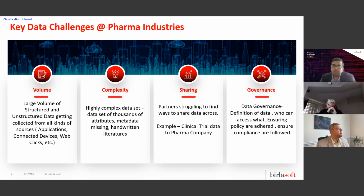And then comes the problem of data sharing. Of course, everybody is collecting this data. Different partners use clinical trials and generate this data, and there is a lot of PI information available in that, which cannot be shared across as public information. So there's a huge struggle in how these companies share this information across the board, and how they best create a mechanism where it does not become a bottleneck in generating insight for their decision making.